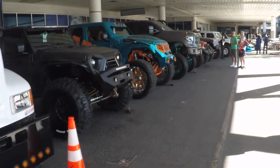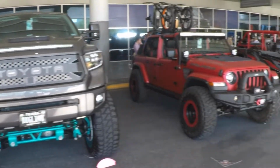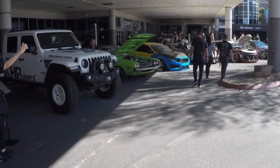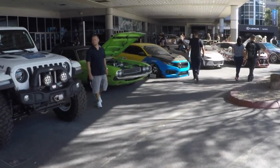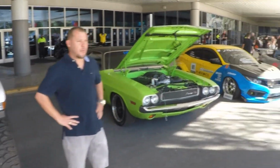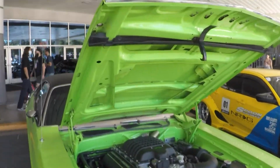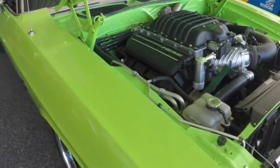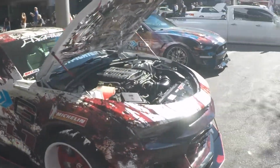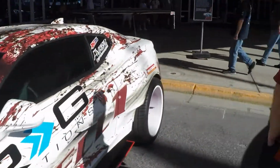You see, Jeeps still remain a very popular sweetheart. You see the occasional Toyota set up as the Overlander. You see the brand new Bronco set up in a variety of different ways. And there's no wrong answer. Everything, you've got imports, you have compacts, sports compacts, you have traditional muscle cars with new engines, engine swaps in them. You have restorations, resto mods. You've got modern muscle cars or modern pony cars like this Camaro or that Mustang over here.